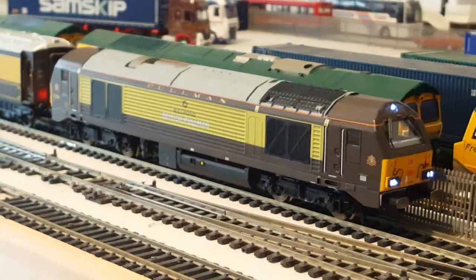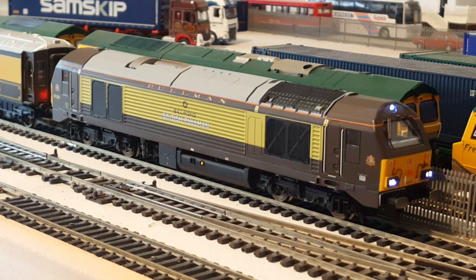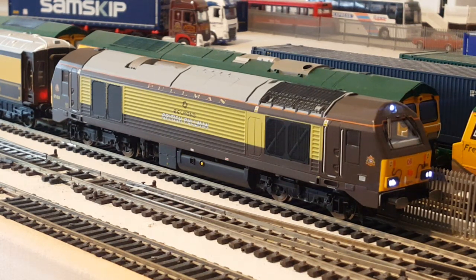I haven't put the valance on yet, because at the moment I'm still using the tension lock couplings to run the train around. But I've already put the valance on the other 67, which I'll show you shortly, and it looks really effective. So I might very well do the same to this, because I think it looks much more finished with the valance than without it, and without the tension lock coupling. But it's absolutely a really smart, sleek, elegant locomotive.